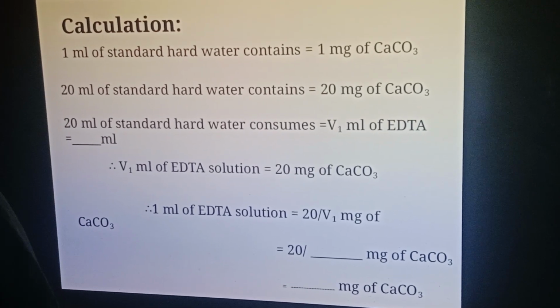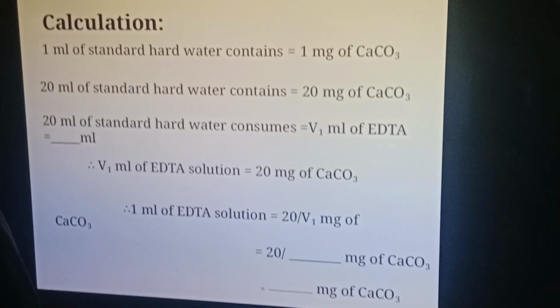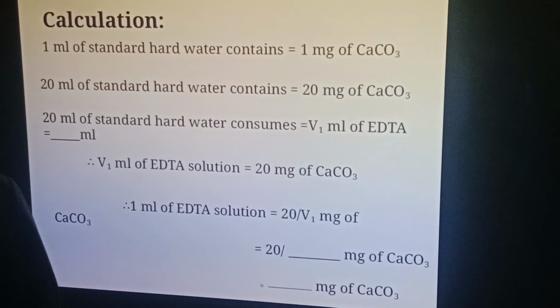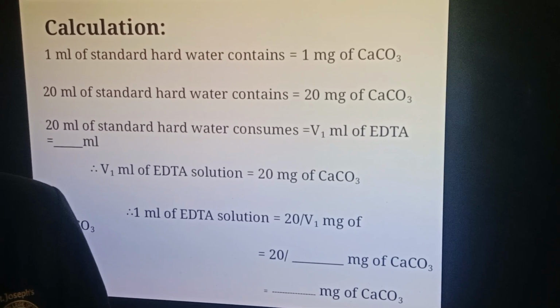How to identify the concordant value? Now look here, 12.3 ml and 12.3 ml are the same values, and 12.4 is very close. So you say 12.3 and 12.3 are the concordant values, the matching, reliable ones.